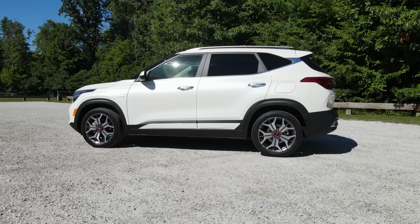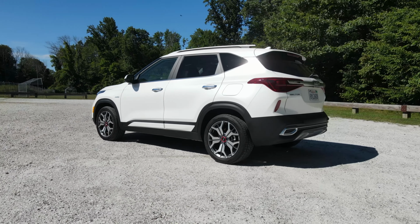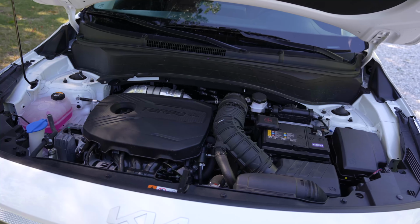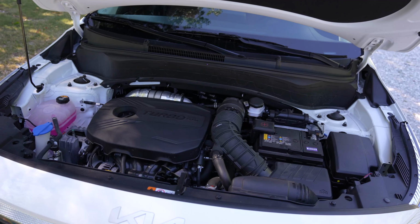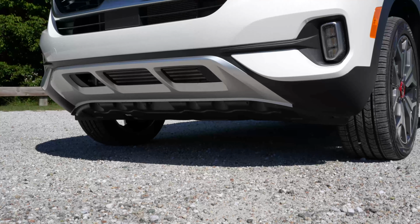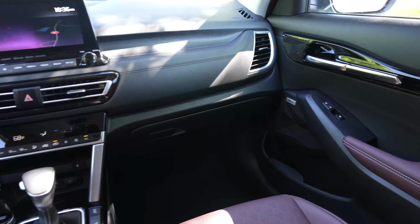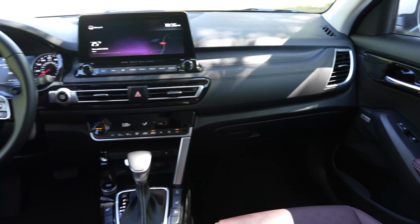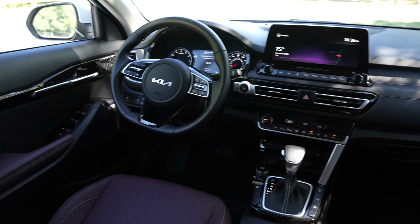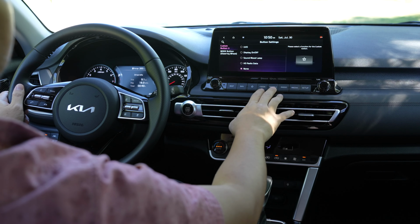This Kia Seltos is a pretty good choice if you're trying to maximize cargo space while staying with a smaller footprint. The power level is good enough, but there are other options out there that pack a bigger punch. I generally like the design inside and out. It has a traditional rugged look that you can find with other modern crossovers, while the inside has a thoughtfully laid out interior with some nice color options like this plum interior. And to round out this nice package, the infotainment system is easy to work with and it looks great.